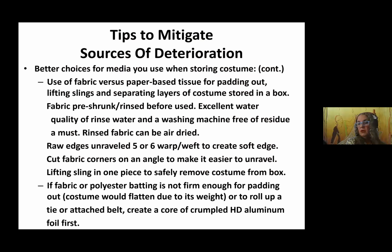The fabric should be pre-shrunk and rinsed before use, and you need excellent water quality of the rinse water. Otherwise, you're just contaminating your fabric with whatever's in the water. And a washing machine free of residue. Once again, otherwise the residue is just deposited on your fabric that's going to be in intimate contact with your costume. To create a soft edge, just unravel the edges on all four sides, 5 or 6 warps or less, to give you a nice little soft fringe. You can also cut the fabric corners on an angle. It's just a little nip off the corner to make it easier to unravel.